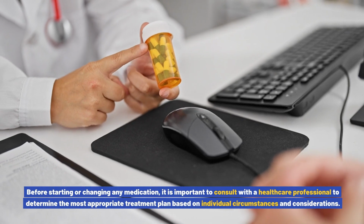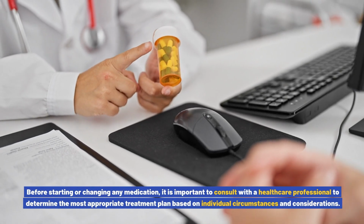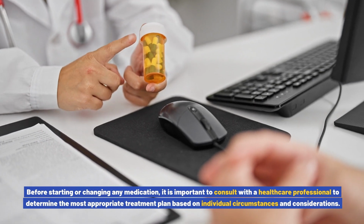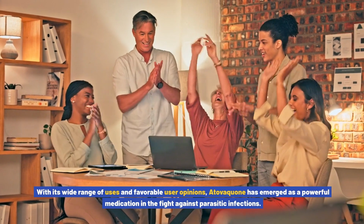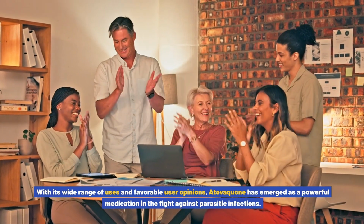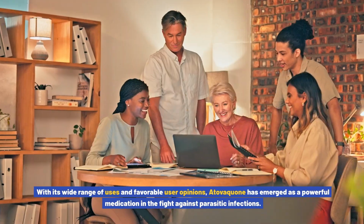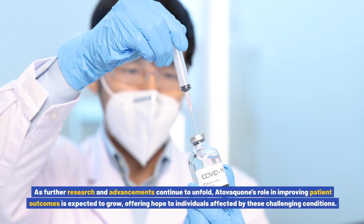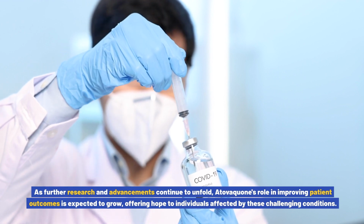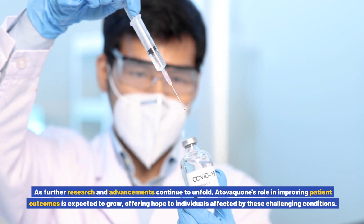Before starting or changing any medication, it is important to consult with a healthcare professional to determine the most appropriate treatment plan based on individual circumstances and considerations. With its wide range of uses and favorable user opinions, Atovaquone has emerged as a powerful medication in the fight against parasitic infections. As further research and advancements continue to unfold, Atovaquone's role in improving patient outcomes is expected to grow, offering hope to individuals affected by these challenging conditions.